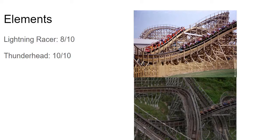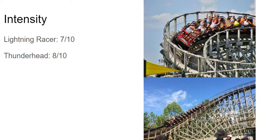So let's move on to our next category, which is intensity. And I'm giving Lightning Racer a 7 because I found Lightning Racer to be kind of intense here and there. There were some portions of it that were intense, like those little twisty helixes, I guess, before the big tunnel. I found that to probably be the most intense part of the ride. Or like, the drops. But it does pull a G-force of 3.6. I mean, it's intense, I guess.